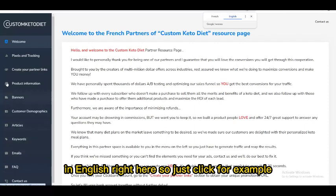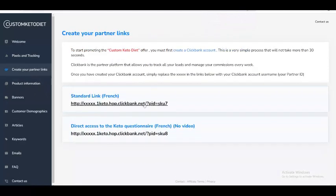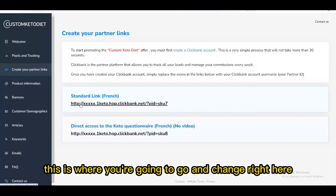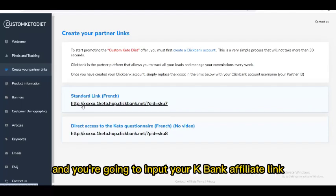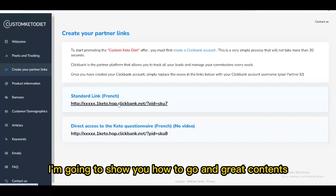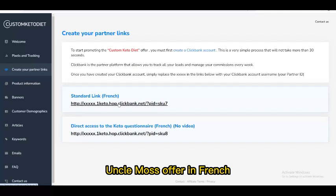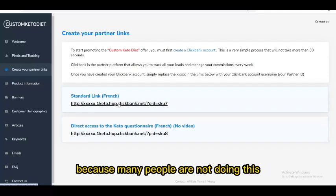So you can see from here the pixels, tracking, etc. You click on create your partner links. This is where you're going to change this XXX, and you're going to input your Clickbank affiliate link, and this is going to be sold in French. And I'm going to show you how to create content and promote this offer in French, and you're not going to get a lot of competition because many people are not doing this.